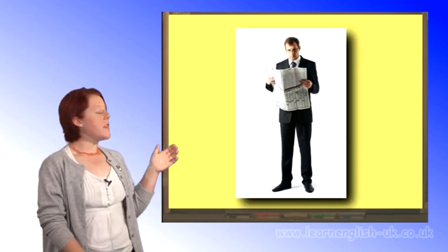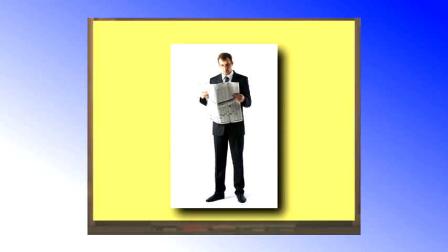Bella, what is he doing? He is reading his newspaper. Yes, he is reading his newspaper. Sam, what is he doing now? He is drinking his tea. Yes, he is drinking his tea.